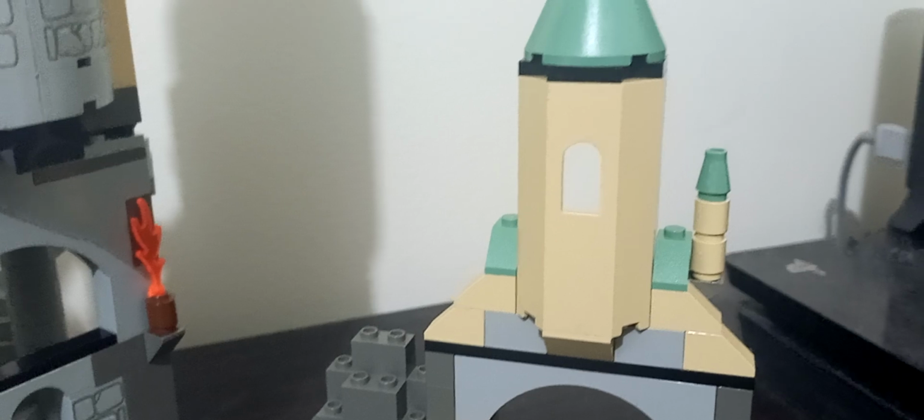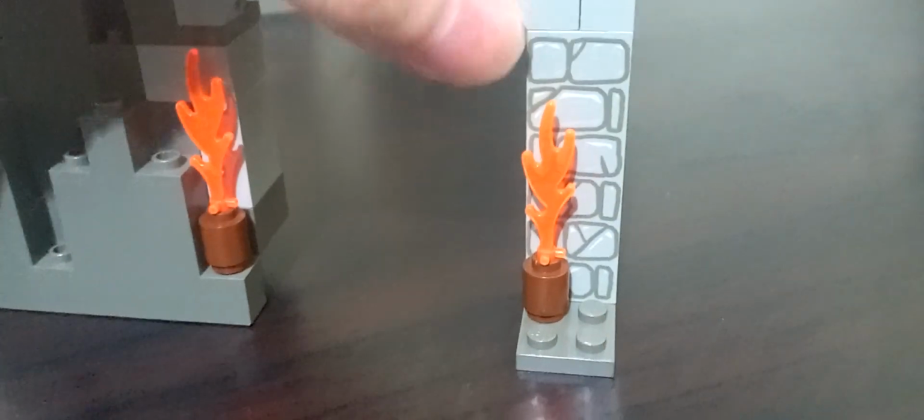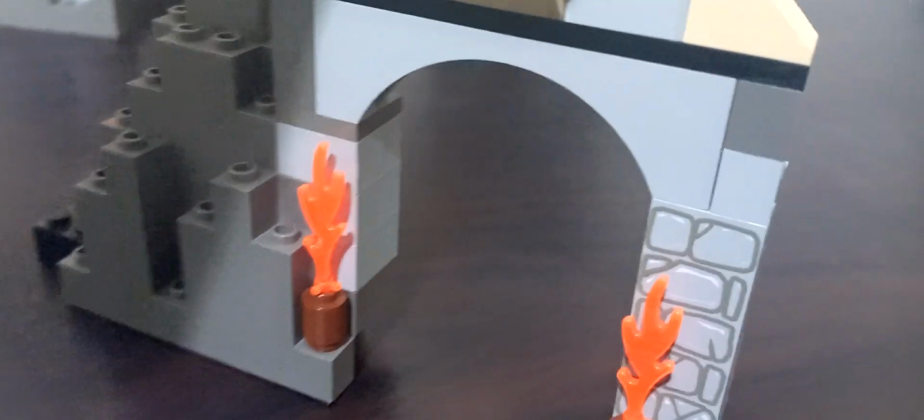And we have this sort of obstacle for the boat, something it can go under. Maybe it's just for show, or perhaps even the boathouse, which we never really got as a set until recently. But here it is. We got a couple of flames, and we have this stone piece, which is very common throughout the set, as well as flames.